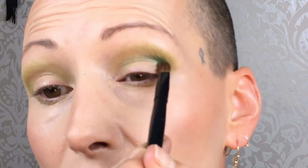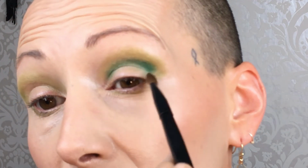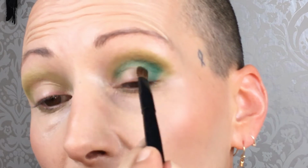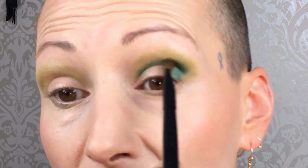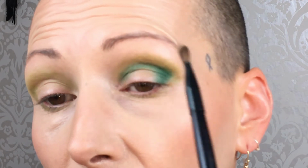And let's put that in the crease. And here, I'm not really packing it on because this is a cooler toned green. The other one is a little bit more warm toned because it has a little bit more yellow in it. So maybe it's even more of a neutralish green, if that makes any sense. And now I'm going to go over the edge of that darker green.